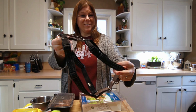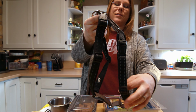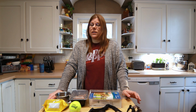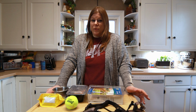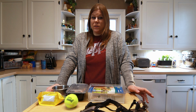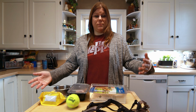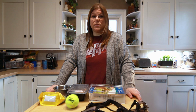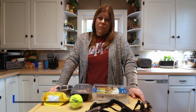It's a harness. Goes around his neck and around his girth, I guess. Biggest other trick, or I guess the biggest other tool that we've been using for him is bells on the door. So that would lead us to our first thing we trained him, and that's to potty outside. So we use bells on the door.